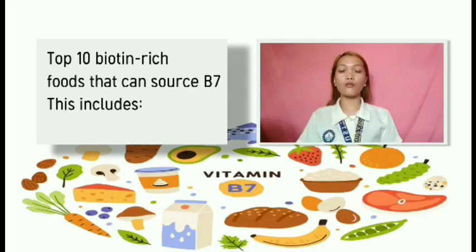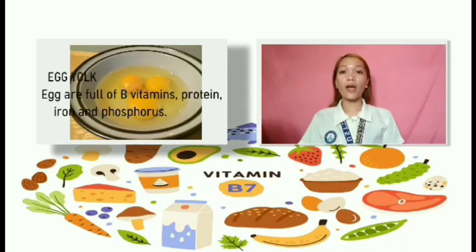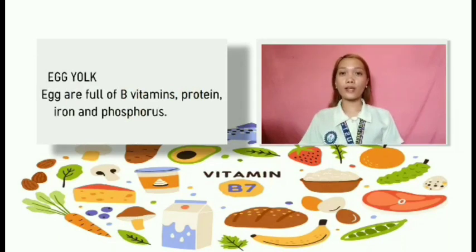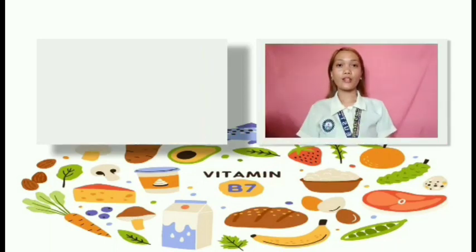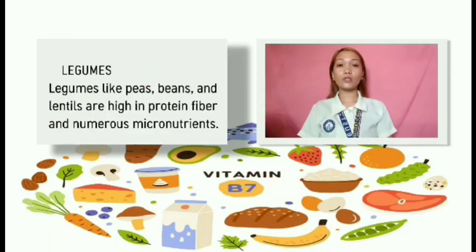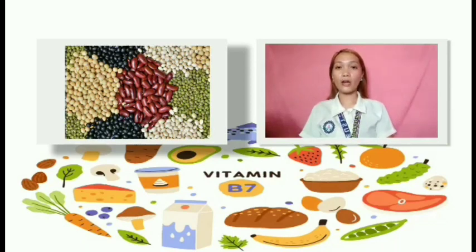This includes, first, egg yolk. Eggs are full of B vitamins, protein, iron, and phosphorus. The yolk is an essential rich source of biotin. Second is legumes. Legumes like peas, beans, and lentils are high in protein, fiber, and numerous micronutrients. Some of the richest sources of biotin in this category are peanuts and soybeans.